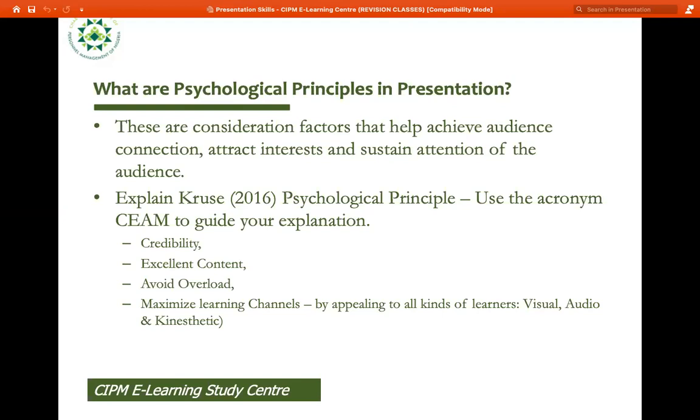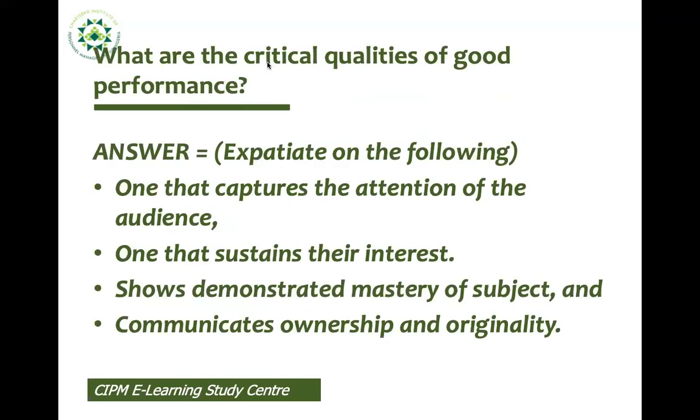So CEAM is a psychological principle taught by Cruz, 2016. C is credibility. E, excellent content. A, avoid overload. M, maximize learning channels. Is that clear? All right. Okay, let's move on.